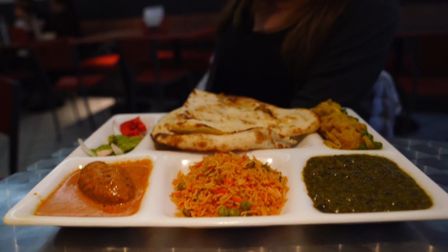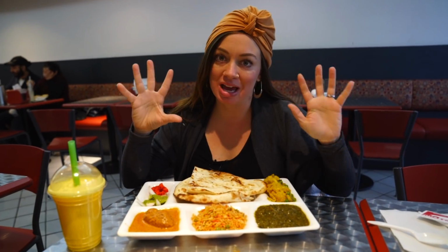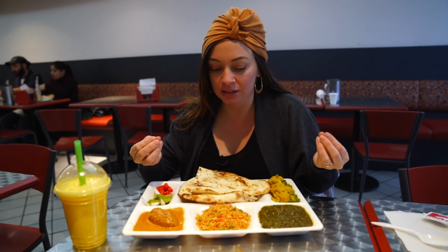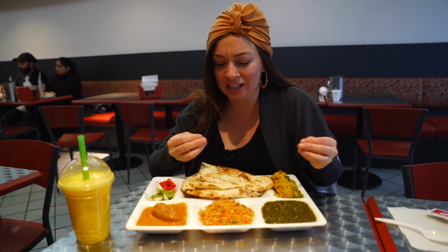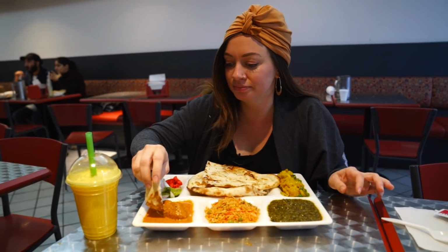A lot of food for $10. Oh my god. And a mango lassi. In Indian culture, you use your hands when you eat because you don't want the taste of metal in your mouth. And it's more of an experience when you're eating with your hands. You get to feel your food, and it's just a more intimate experience. So that's what I love about it. The intimacy of it all.